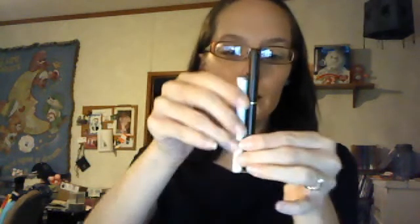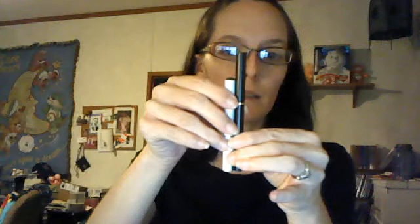Then you have the Magma. This is the Magma. As you can see, there is a size difference. Also put out by Volcano. Again, 3 pieces. Got your battery. This atomizer is different. You got your atomizer in there. You can see the coils where it heats up. I'll show you how this one works.